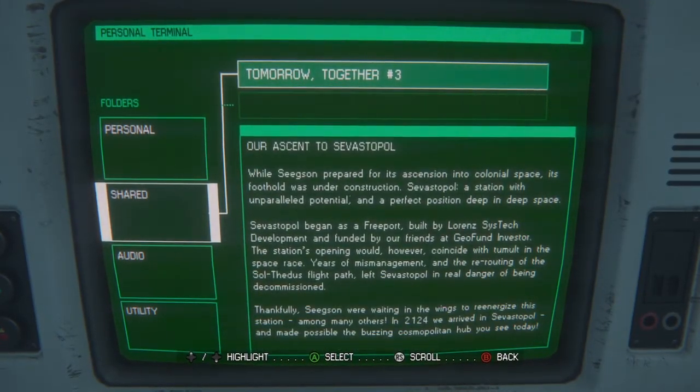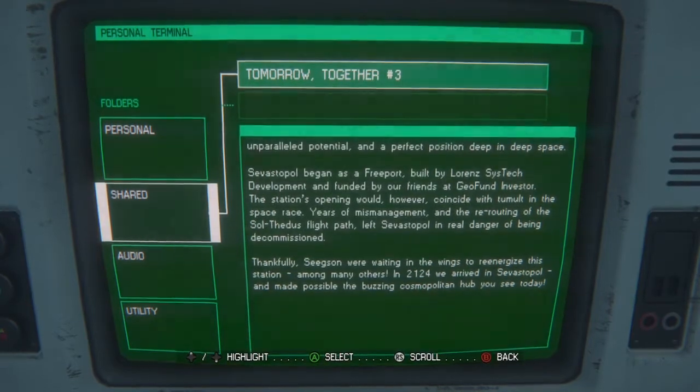So while Seegson prepared for its ascension into colonial space, its foothold is under construction for Sevastopol.